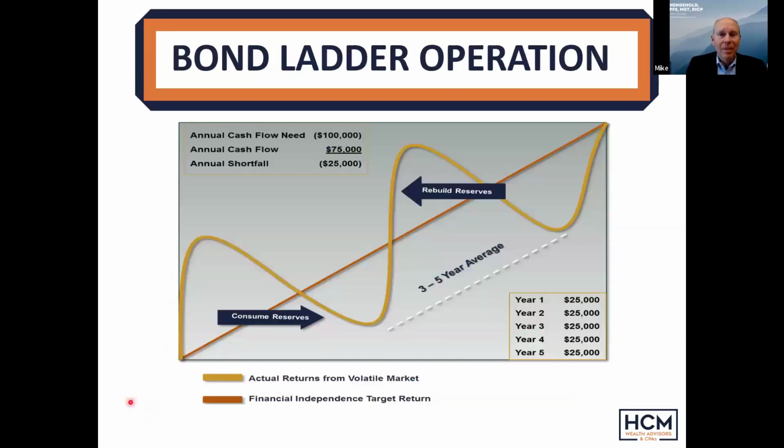One more slide. This shows how the bond ladder works within the safety net from an operational perspective. In this example, assume an individual needs $100,000 a year to meet their living needs, and their annual cash flow is $75,000, which comes from things like interest, dividends, Social Security, and a pension, if there is one. So we need 100, we have 75, and we've got a shortfall of $25,000. You can see down on the right side that the $25,000 gets stacked up in maturities coming due in 1 year, 2 years, 3 years, 4 years, and 5 years.